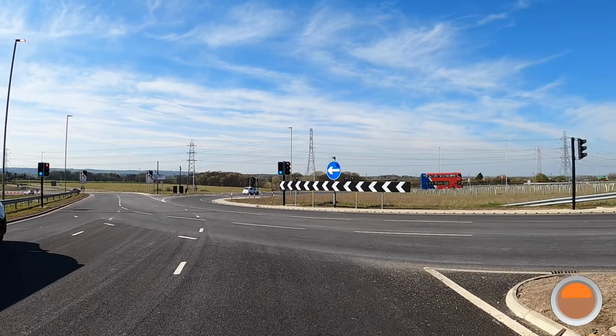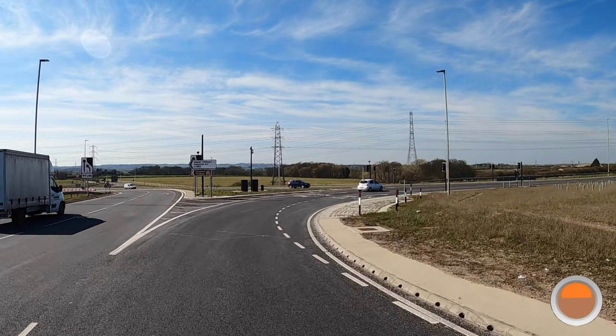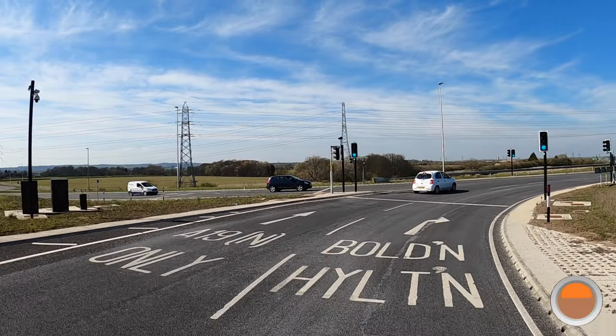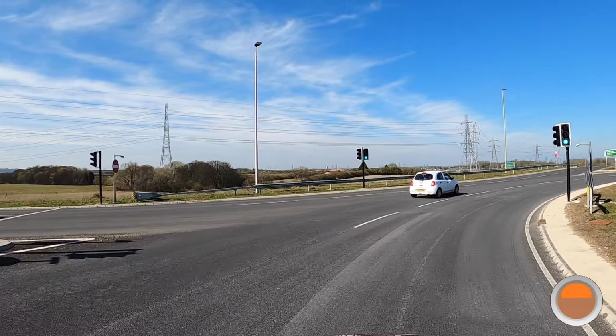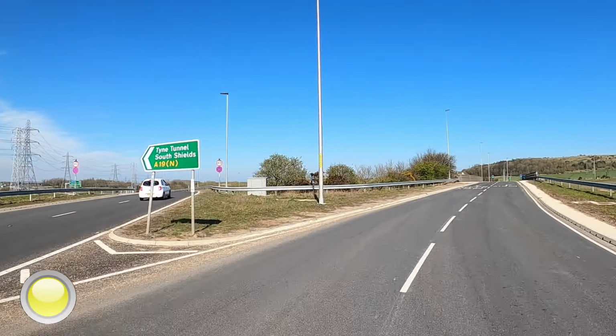We're turning right, so stay in the right hand lane. If you move into the left hand lane you have to rejoin the A19 North. Look left, indicate left, spiral into the left hand lane.